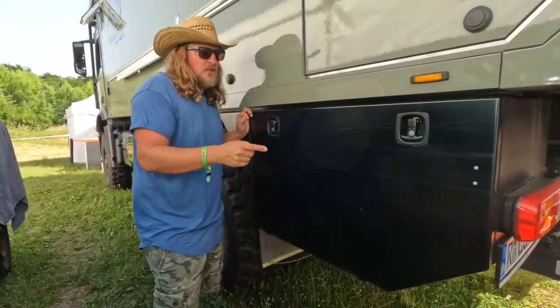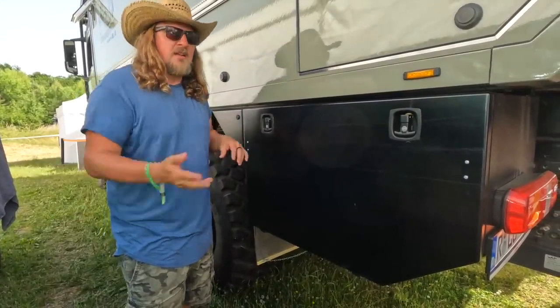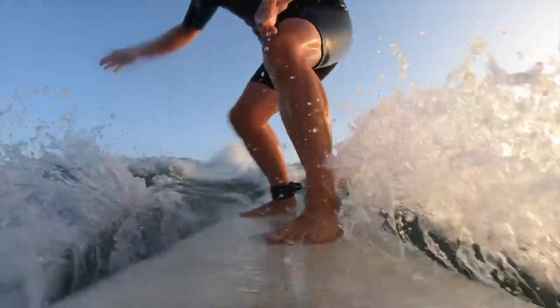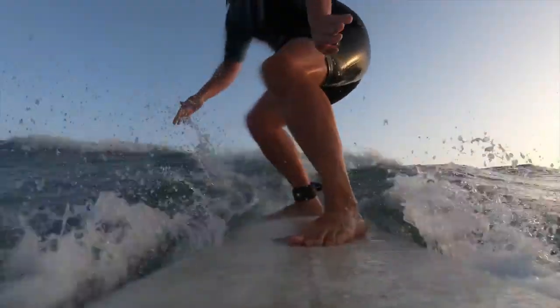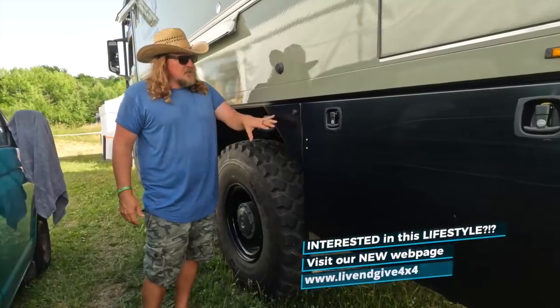You have to be careful when you use those. I threw my surf gear in there and closed it, but I forgot they are sealed. So after a while I had some mold, because obviously humidity doesn't get out either. So be careful that everything that goes in there is dry. We have a little box here.